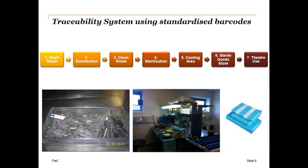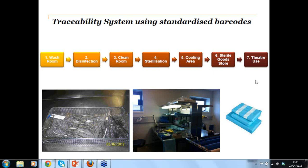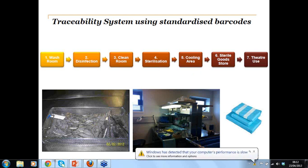So there's 7 stages to the decontamination process, and as you can see here on the slide, it starts off in the washroom where the instruments are manually washed. They're then disinfected in the washing machines. They're then left in the clean room to be dried and wrapped up in sterilization paper, at which point they're put into the autoclave for sterilization. And they're then left in the cooling area and then stored in the sterile store, where they're ready then for theatre use.